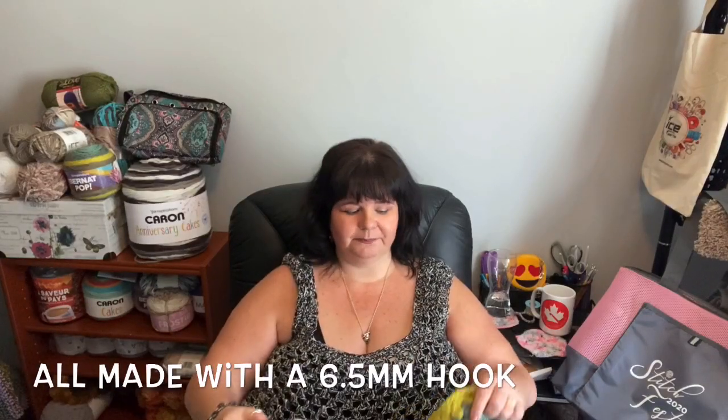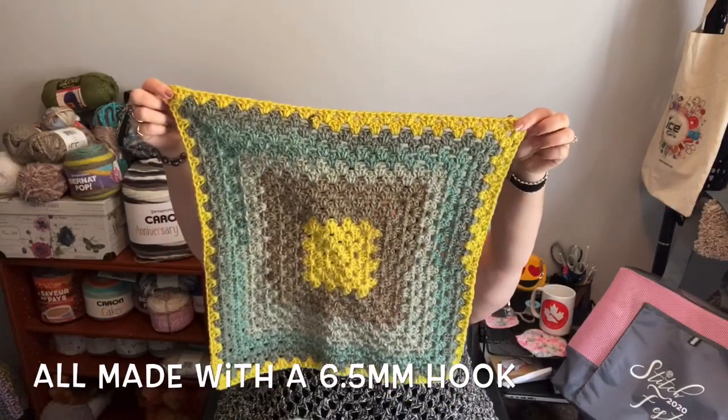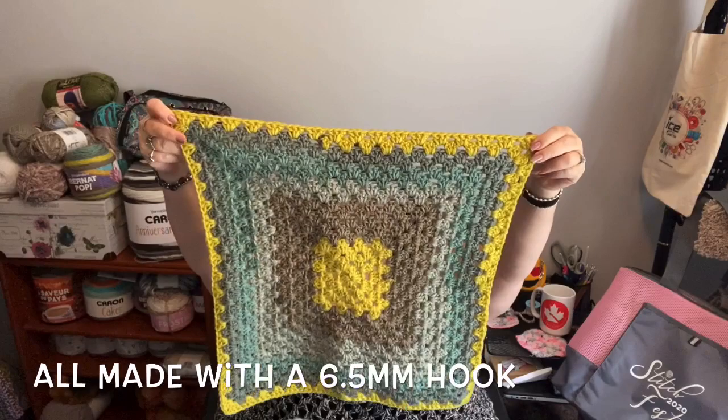If anyone has a good idea what to call this blanket, I know Rose, you've made some. Did you give it any fancy fun name? I started doing my granny square blanket using one cake per square, and I'm using Bernat Pop to do it. So here's the first one. This colorway is called Radical Botanical, and you'll be hearing more about this because it was a birthday gift.